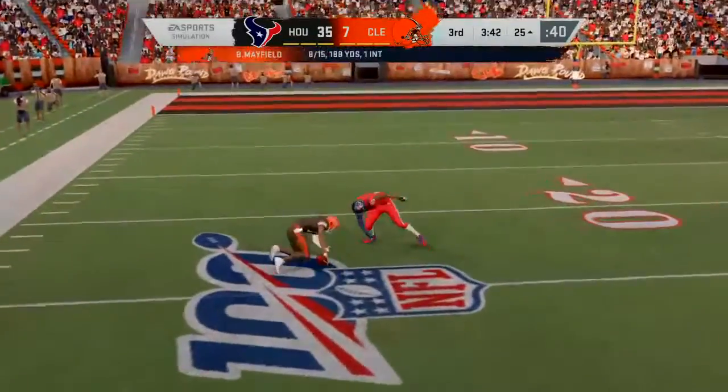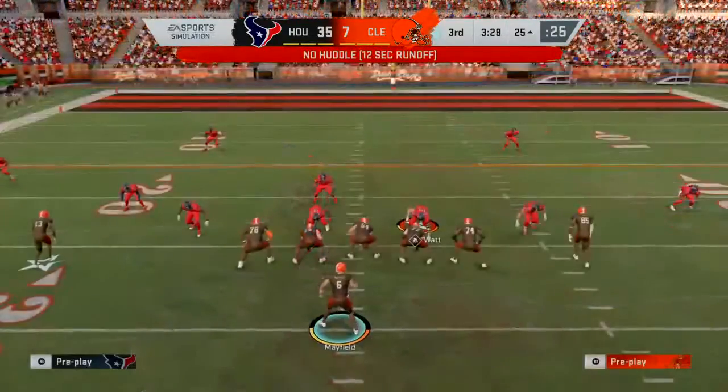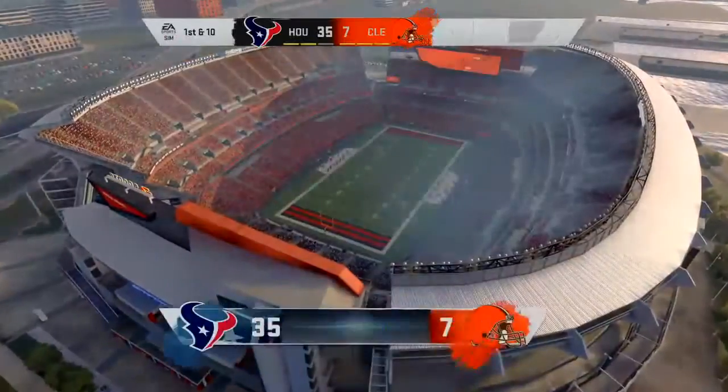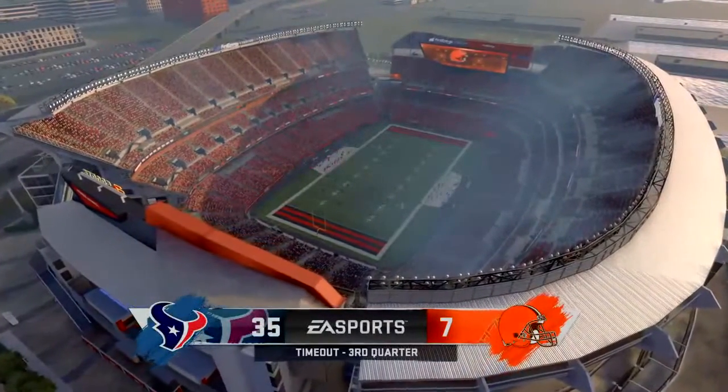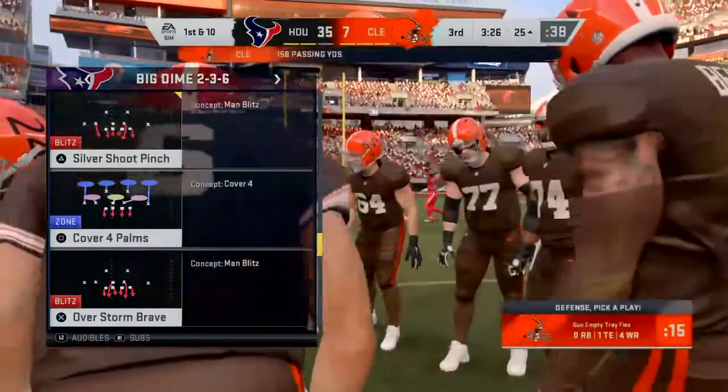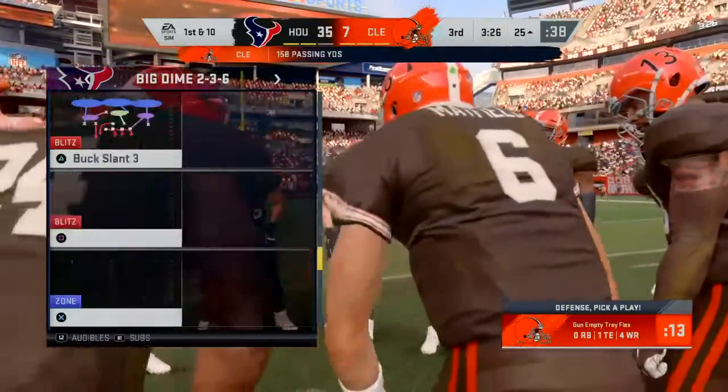That's caught at the 25. It's a big play there for the Browns. 54 yards. Now the Texans are going to stop it as they signal for a timeout. It's just their first, so 2 remaining as they burn one here in this third quarter.